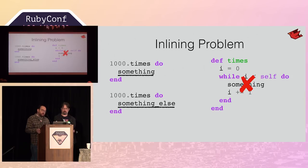So we've had this problem for the entirety of JRuby. It's interesting to note the JVM itself has this problem. JVM lambdas, which are their blocks, actually will not inline through these cases either. So we're fixing stuff the JVM doesn't do for us. If only they would have supported blocks to begin with. Yeah.